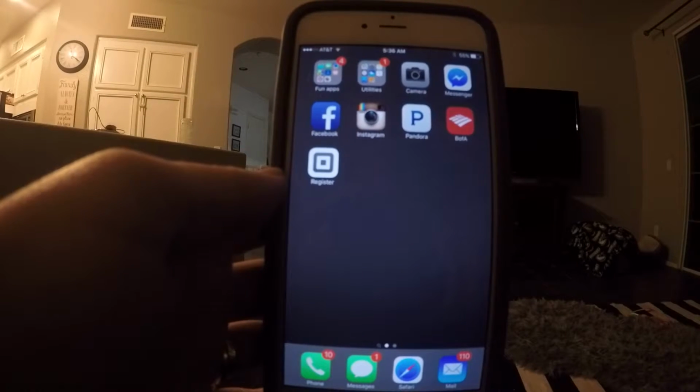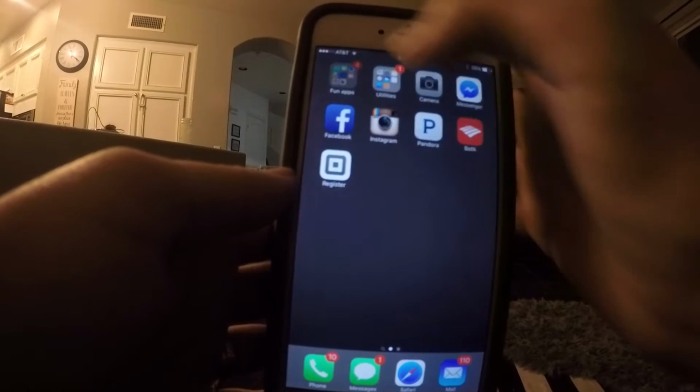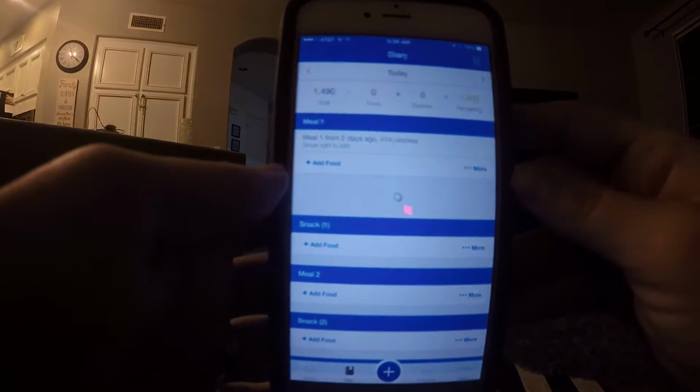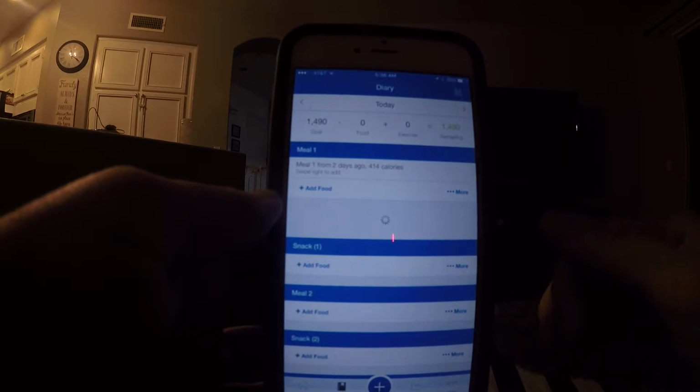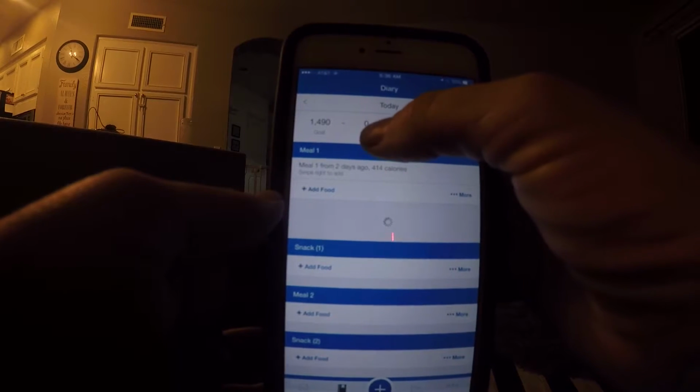I'm going to show you real quick how to navigate through MyFitnessPal, and hopefully this helps you understand logging your food. So, after you download your app, it should run through your settings and ask you some personal questions, and that should give you your calories for the day. I've already obviously done that.